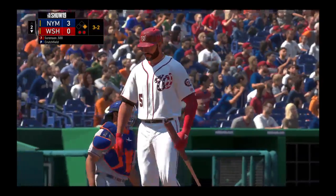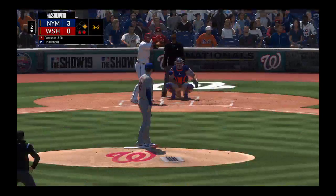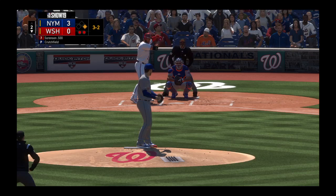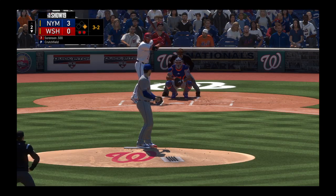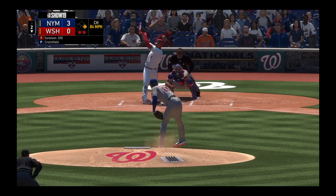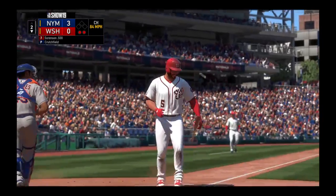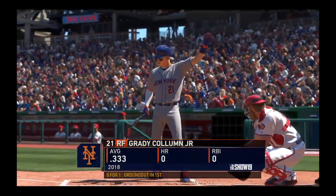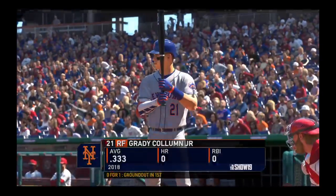Now a ball sliced out of play down the left field line. Making him sweat out there. The 7th pitch coming up. Got him swinging, and that will end the inning. 1 left for Washington. Riding in once again, Grady Column.